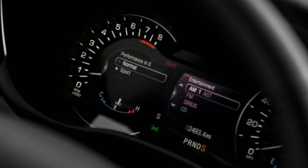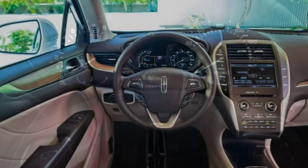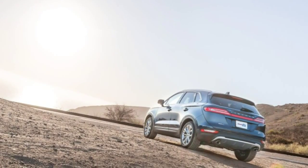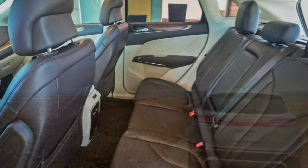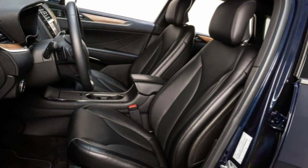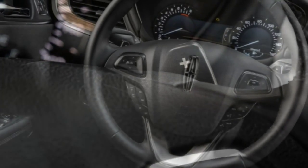Depending on configuration, additional features are also available. The climate package comes with automatic high beam control, automatic wipers, heated rear seats and a heated steering wheel. The technology package contributes adaptive cruise control, a lane departure warning system, a forward collision warning system and an automated parallel parking system. Standalone options include adaptive suspension dampers, 19 or 20-inch wheels and a 14-speaker surround sound audio system.